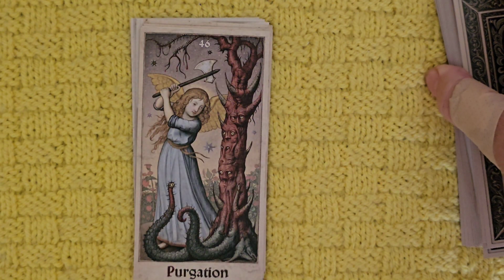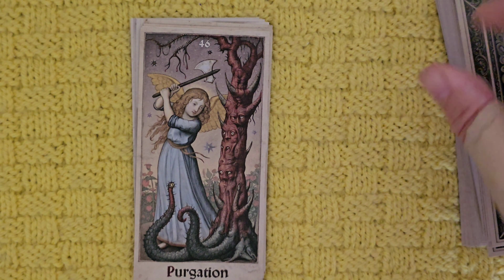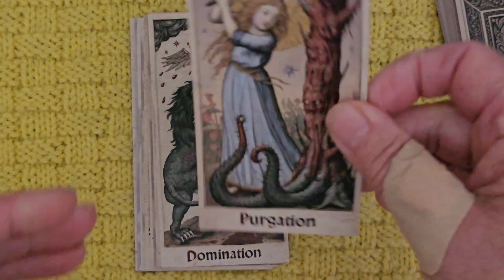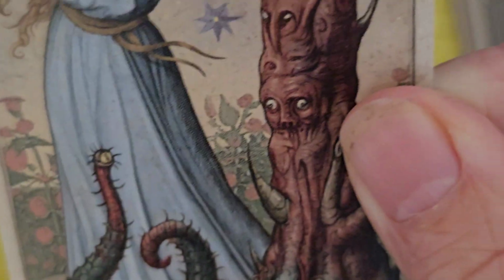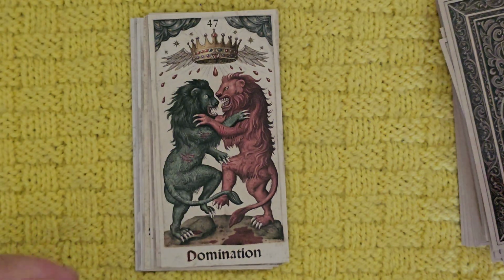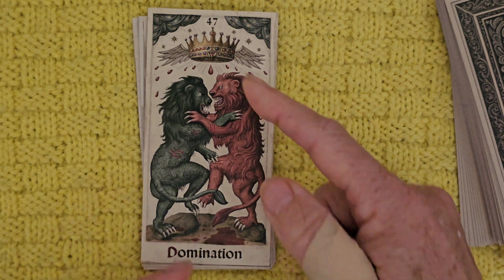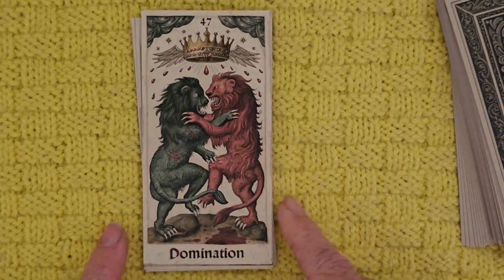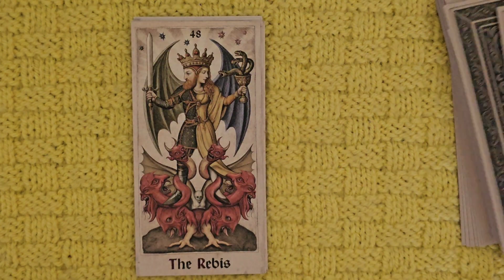Purgation. Oh, okay. I'm going to chop it down. The tree doesn't look very happy about that. Oh, look at that. Look at the eye on that. The eyes are amazing. Domination. Oh. For the crown. Is this the war between kings, maybe? Maybe.